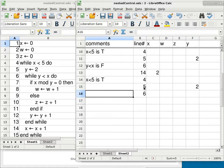We get to line 6, and it is asking y is less than x. What is it? 2 is less than 2 is false. False, okay? So we go from line 6 to line 14. Any comments? Okay. Line 14 is going to add 1 to x again. X goes from 2 to 3, and then we go back onto line 4. X is now 3. 3 is less than 5 is true.